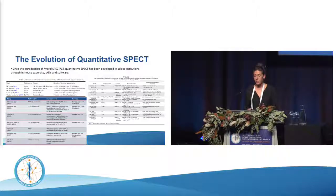There's variation in terms of which corrections are included at certain institutions and some are not. There's also a lot of variation in the approach to how those corrections are performed, how they're modelled and how they're implemented. But nevertheless, we can see that quantitative SPECT has been around for some time, just not at the manufacturer level. Also, the accuracy with which quantitative SPECT can be achieved is generally within 10% of true concentration values that our reconstructed data is producing these estimates.